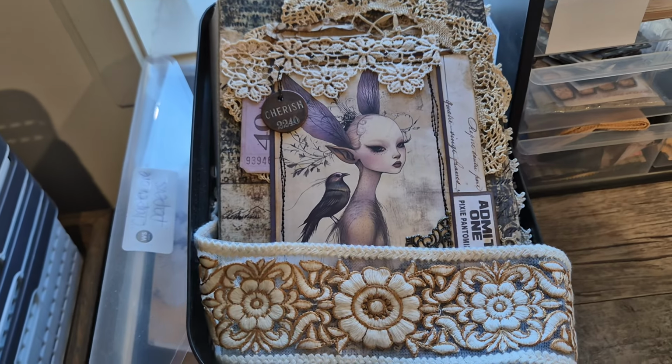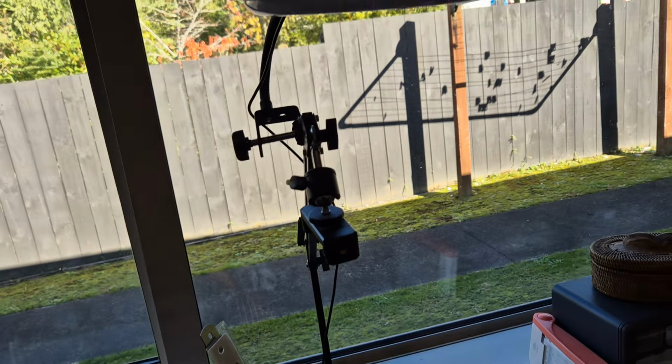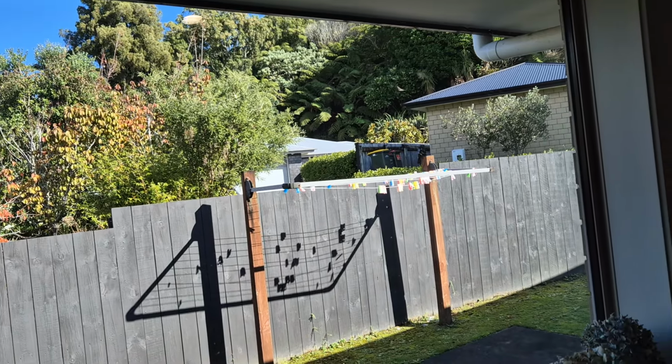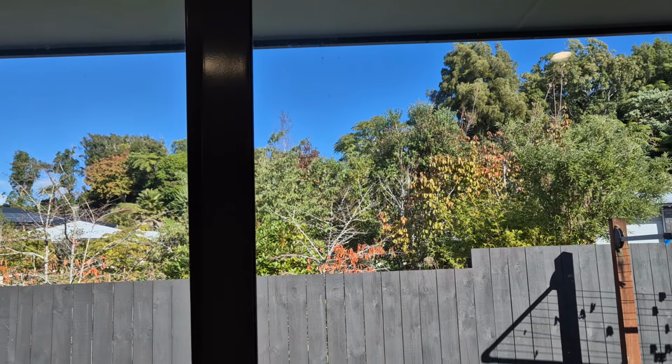This is the journal I'm working on, and all the bits and pieces are in there. So this is where the magic happens and where I film, and that's my view, which is stunning. I see the wax eyes and the parrots and tuis and things like that. So you can see it's autumn. It's a beautiful day out there today.